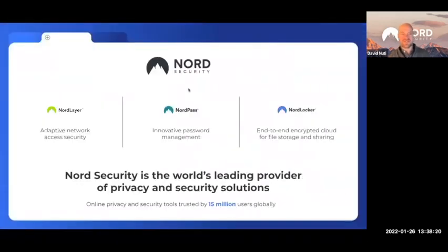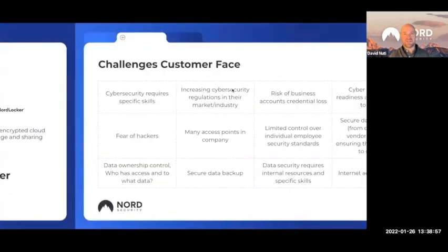And from within that comes our solution set that secures the network, credentials, and storage for users within a business environment. NordLayer, NordPass, and NordLocker are a family of solutions that get the fundamentals in place of a remote user for an IT administrator. If I can just put a cloud native set of policies that is able to lock down these three areas for my remote users, I solve an immense number of problems. And the 15 million users that have experienced Nord Security solutions over the past decade have a heavy influence on the solutions and the way that we're delivering those today to customers.